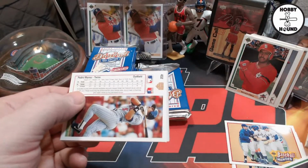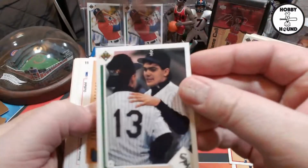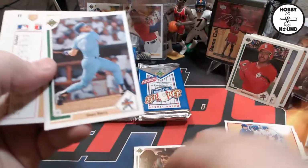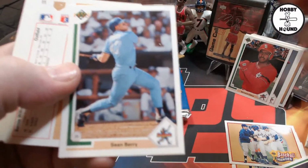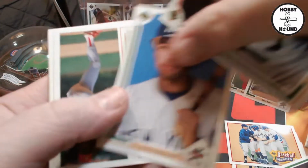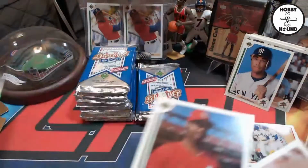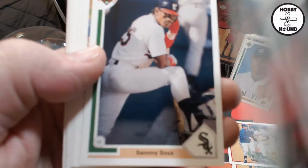Gotta be me. All right, so we got another prospect there. Alex Fernandez looks like he's making somebody see his things his way. Sean Barry. There we go. Bernie Williams, star rookie. And another Rangers. Sammy Sosa with Tom's favorite team.